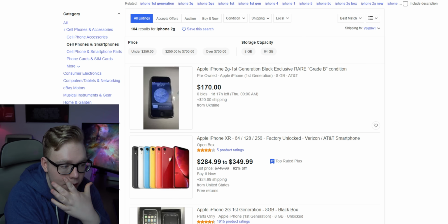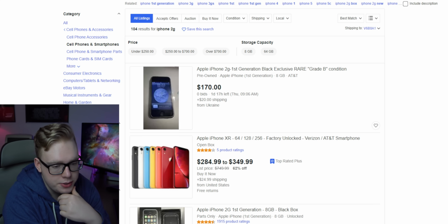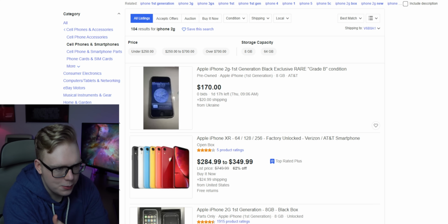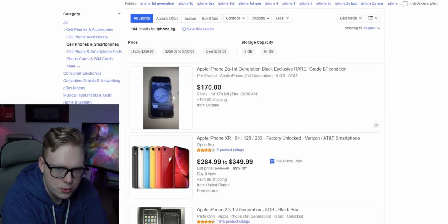Okay, hi, so I've got this set up here. I've got eBay open. I've just searched iPhone 2G. So I think the way we're going to do this is we're going to start with the oldest iPhone and go through them, see what the prices are, and I'm not sure what I'm going to end up buying yet, but we'll figure it out as we go along.